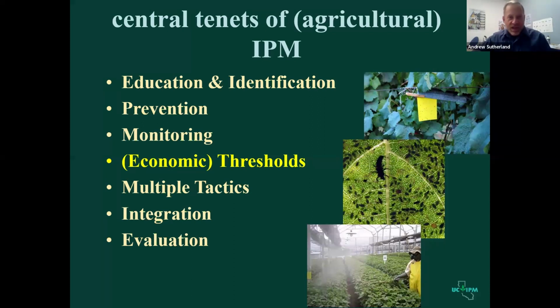It starts with education, proper identification, then prevention. If we can prevent pests from becoming a problem, we will never have to treat them. Monitoring. How do we know the pest is present or absent? How do we know if populations are increasing or decreasing? And you'll understand that monitoring is super important for the next step, which is thresholds. How do we know when to take action?